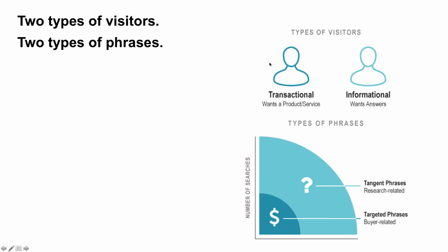So we have two kinds of visitors. There are people who come to our sites because they need help. They know what they need and they're trying to take action. They're ready to make a decision.